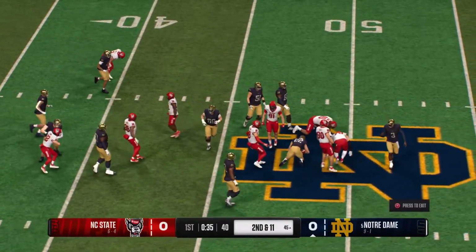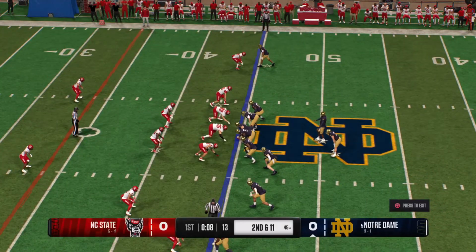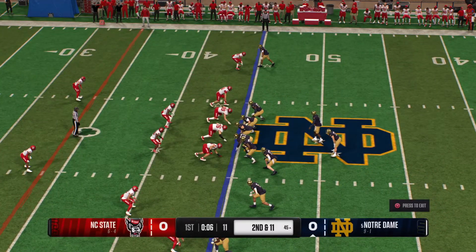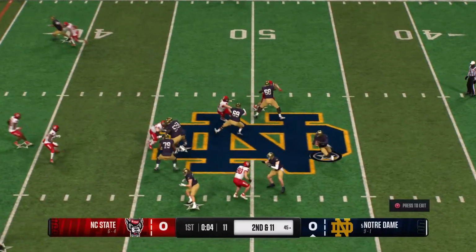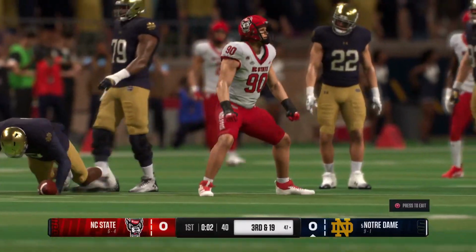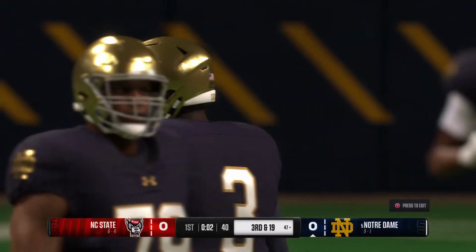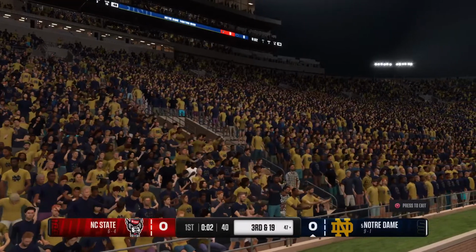They bring him down, and he's going to lose a yard on that one. As they get set to snap it, time winding down here in the quarter. He wants to pass it on second down. The freshman able to get home with the sack. A loss of 8 yards on the play. Third down coming up.